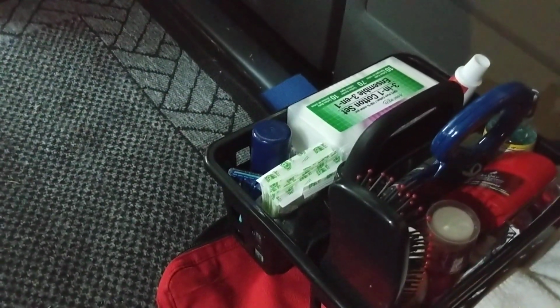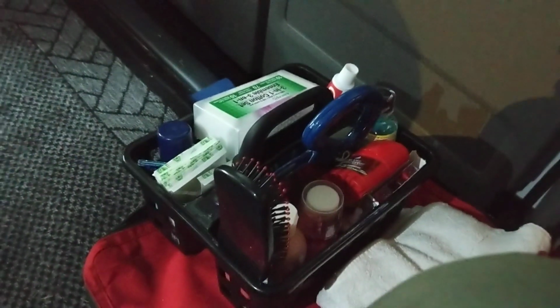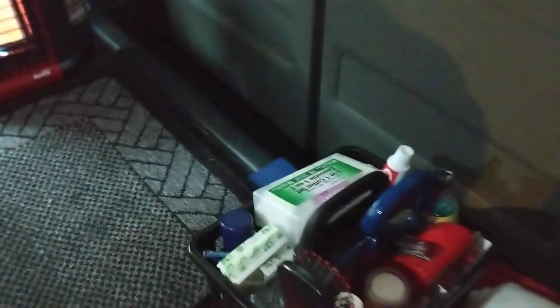Got a hairbrush. The only thing I think I have to add to this is some body wash, and I'd be pretty much good to go at a site. And also some Excedrin, painkillers, ibuprofen, stuff you're looking for in the middle of the night. Some allergy medication. You need it right away, and everything I would need is in this little basket. So that's a good setup.